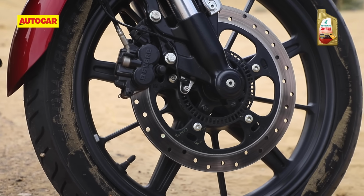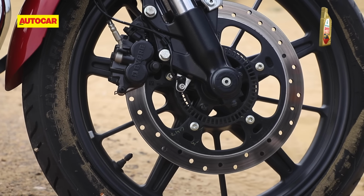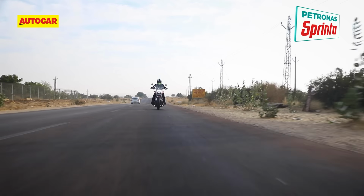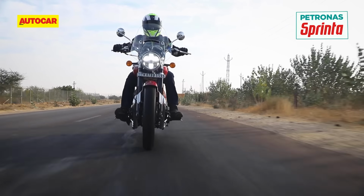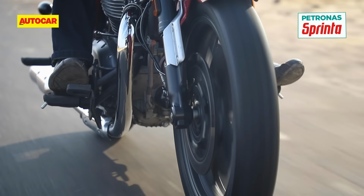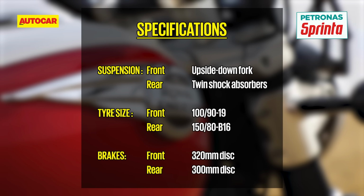It's a similar story with the brakes too. They aren't super sharp, and you wouldn't want them to be on a bike like this. But give them a good pull and the bike comes to a stop well, always feeling in control. As is typical with cruisers, the rear brake ends up contributing quite a bit to the stopping power, so it's nice that there is a big 300mm disc at the back.